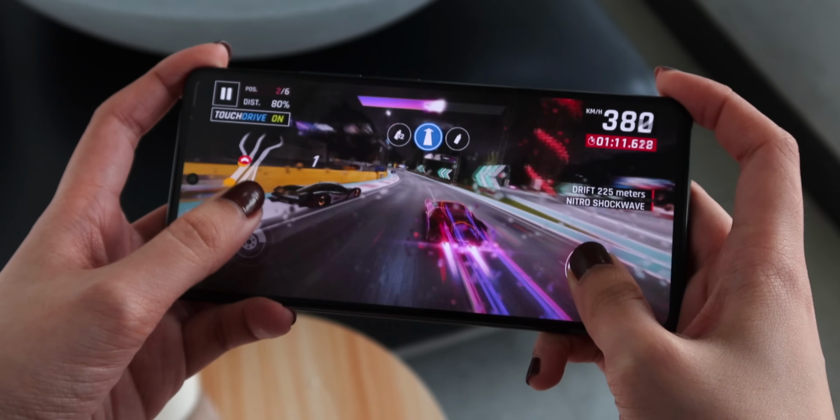Now, if you intend to use this phone more as a daily driver for casual multitasking and video streaming and not more dedicated for gaming, then it sure is highly capable. If you want to see the results we got in our standard benchmark apps, we'll flash them now.